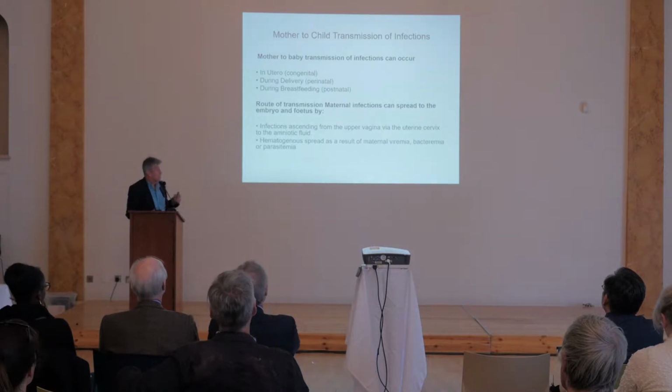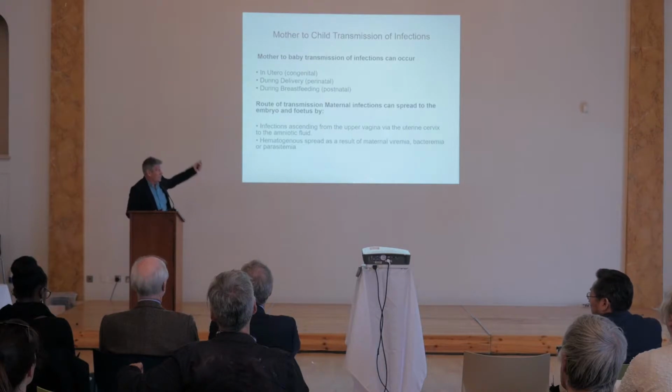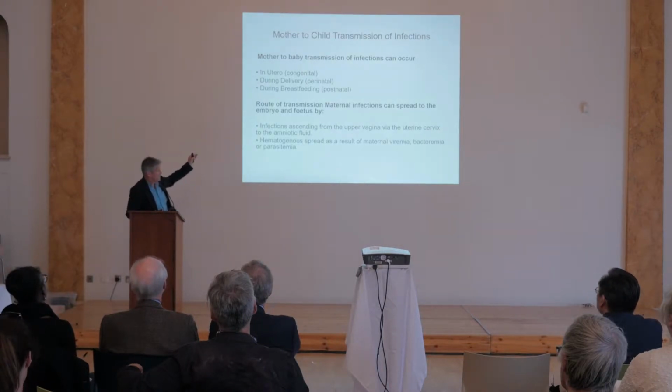And then how does the infection spread from mother to child? Either by contiguous spread, local spread, or through the bloodstream, okay? Very simple. So every congenital infection that spreads from mother to child occurs at this time or in this route.